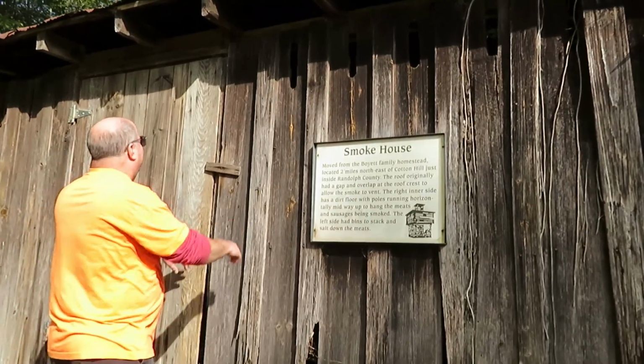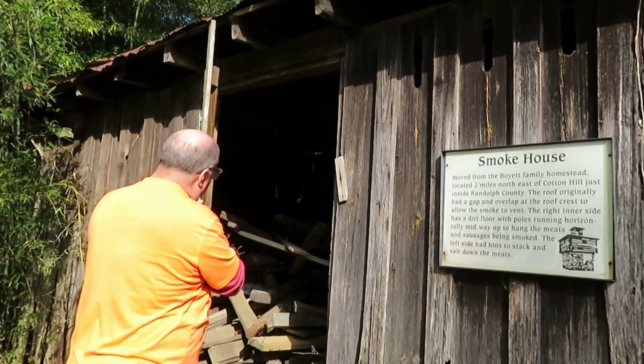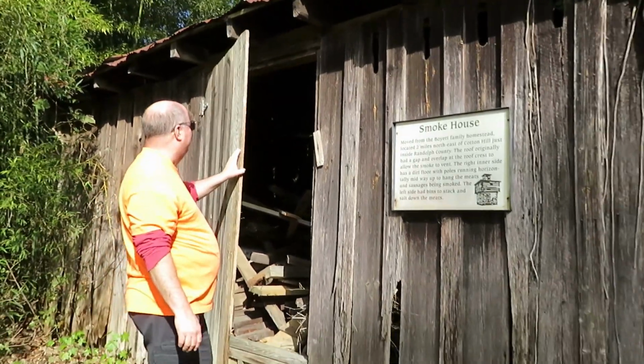Yeah. Look, I know how to read. You sure do, but we ain't going inside of there, buddy. No, it's a humming snake. Well, I mean, you can't get up in there.